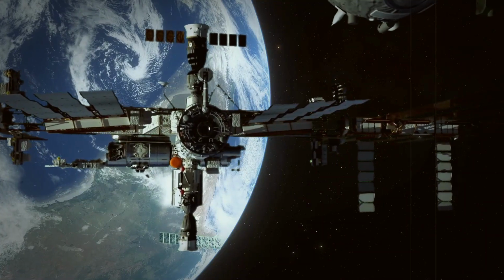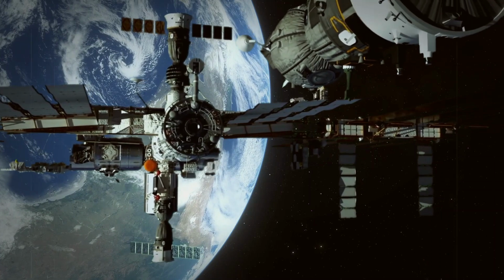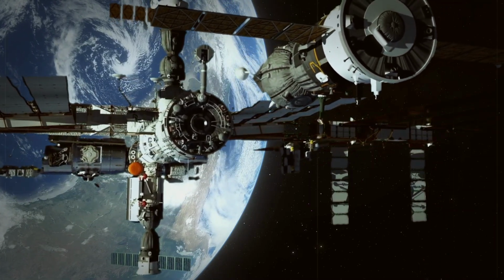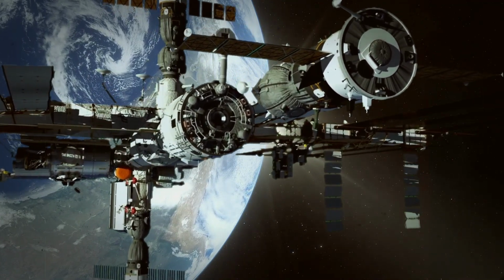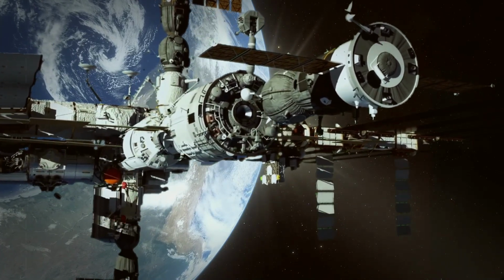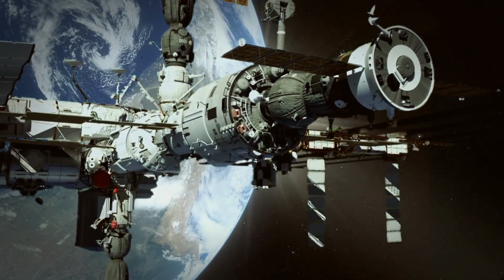Space exploration has also led to significant technological advancements, such as the development of satellites, which have revolutionized communication and navigation on Earth. It has also given us a greater understanding of the effects of microgravity on the human body, which is essential for the development of long-term space travel.